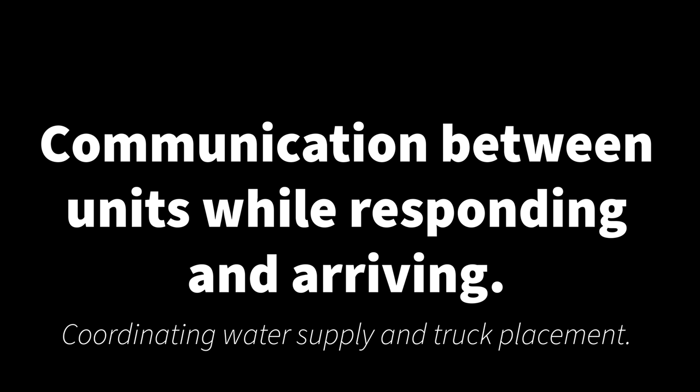Squad arrived, got smoke showing. Squad 8, smoke showing. Wagon 4, we don't have a hydrant up here in the corner. Bring us water.